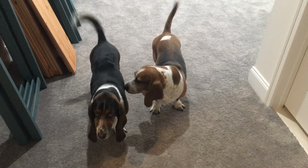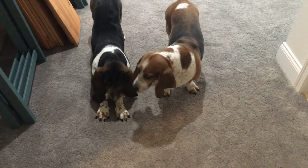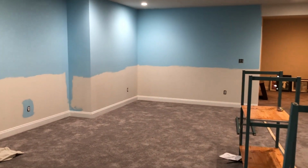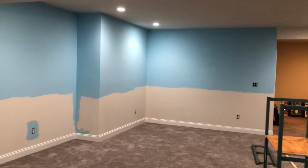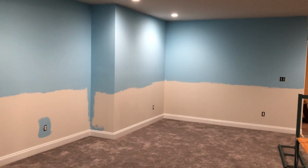So here we are in the new basement. The new layout area is right in front of us, but first we have to get past Bo and Molly here. Hi guys. The layout part of the basement is here, and it's a nice wide open space. The only encumbrance on the space is this one support post right here. I did have the builder put some extra lights in the ceiling, and we also put some hard points or junction boxes where I can attach some track lighting or additional lighting. I just haven't done it yet.